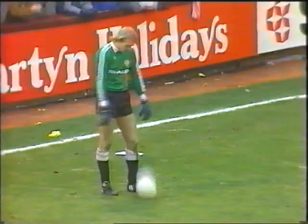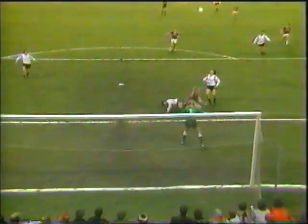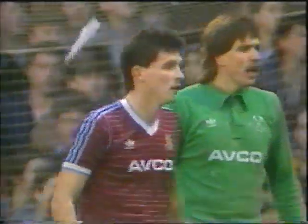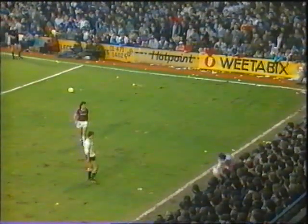David Pleat. Yeah, it's thrilling. Terrific. Not a game for the faint-hearted. Really fast, good, accurate passing. McAvennie coming in a few moments ago when the bounce of the ball came United's way. Another throw, that time the ball clearance from Tony Gale.